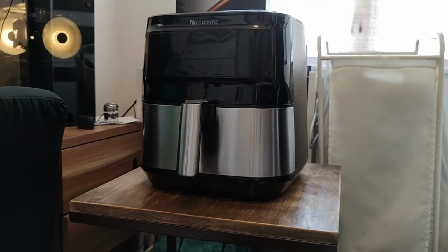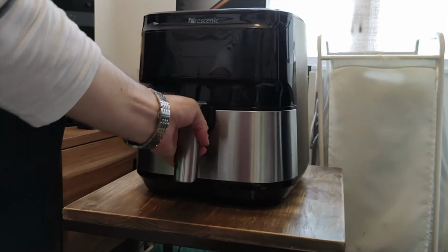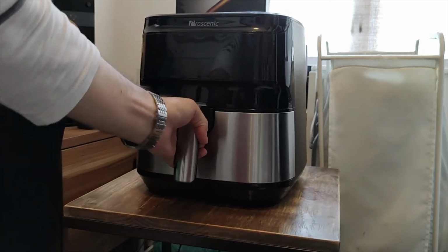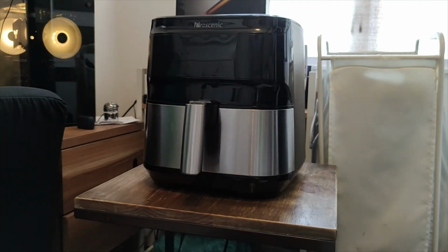Now on to the things that I don't like. Now the main downside for this air fryer for me personally is the fact you can't use it one-handed. Let me show you. When you try to use it one-handed, see, you literally are not able to pull out the compartment with one hand. Whoops, sorry about that. You see, it's so hard. So you actually have to use both hands.